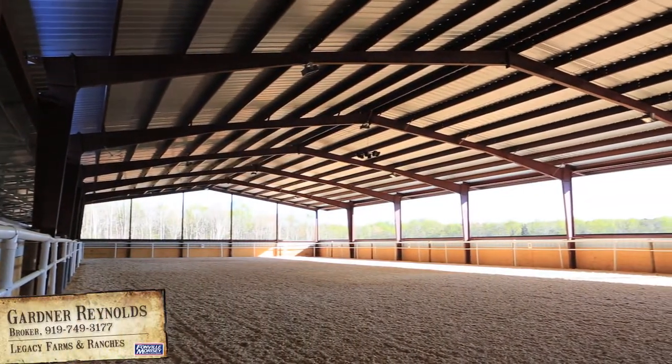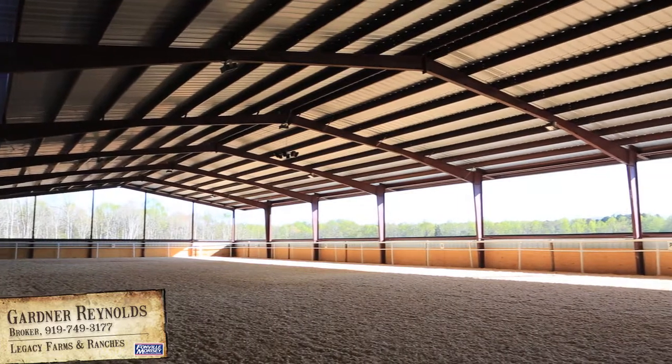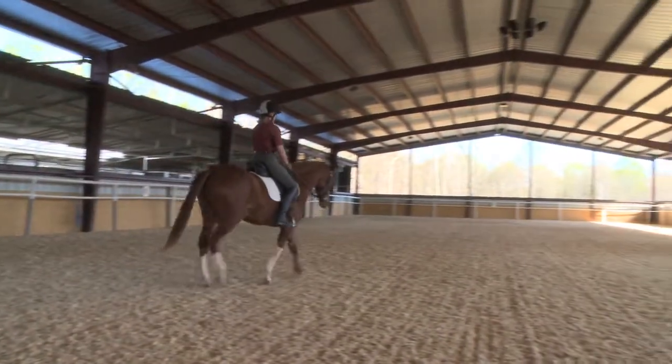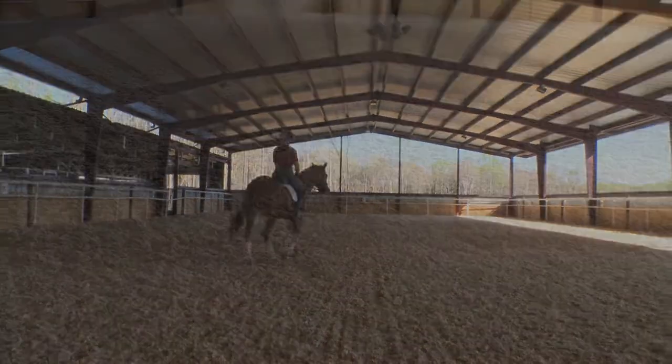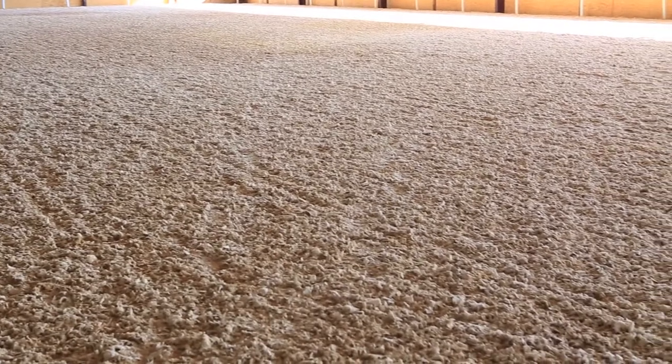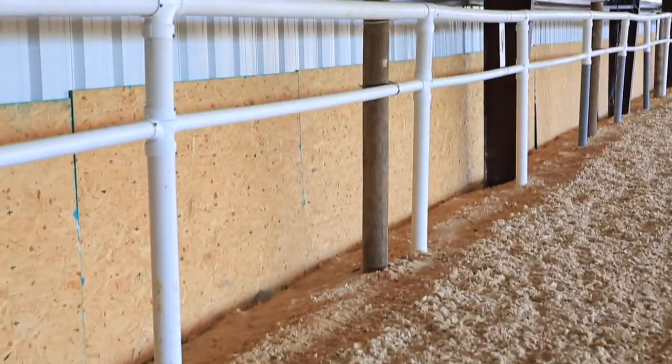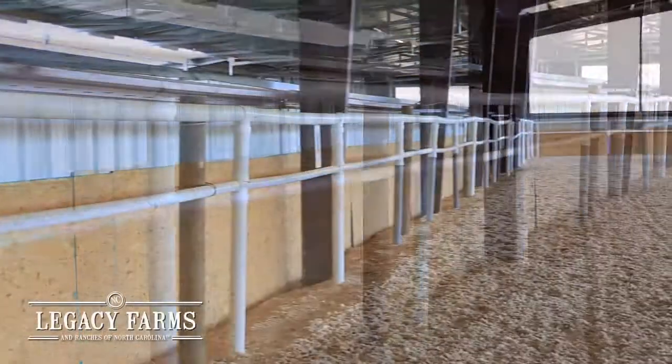The expansive 214 by 72-foot fully lit arena with attached MD Barnmaster barn was professionally crafted with details in mind, including the exceptional floor with drainage base and gravel, sand, and GGT footing mixed in. There's foam core PVC pipe throughout to protect both rider and horse.